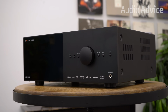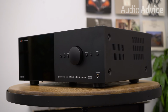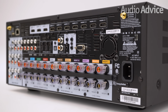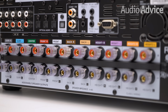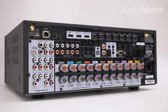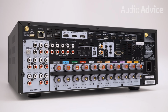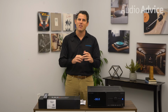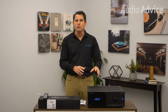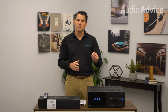Power amp matrixing is something we really pushed Anthem to add to these new receivers, and they delivered. All 3 of the new receivers have more processing channels on board than they have amp channels. In the past, if you wanted to add a separate power amp to an Anthem receiver to better power your main speakers for 2-channel listening, you had to just waste the existing amp channels for the left and right. With amp matrixing, you can assign unused channels to zone 2, height, or surround channels, which is super cool.